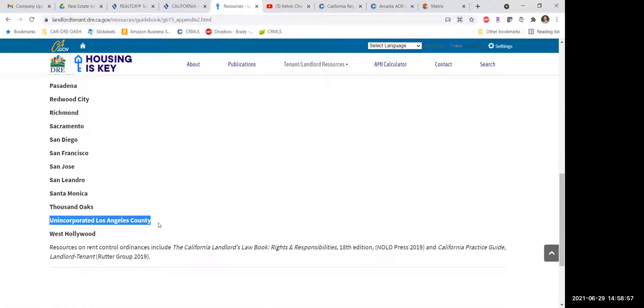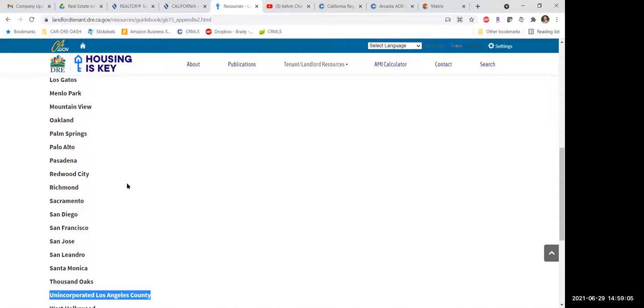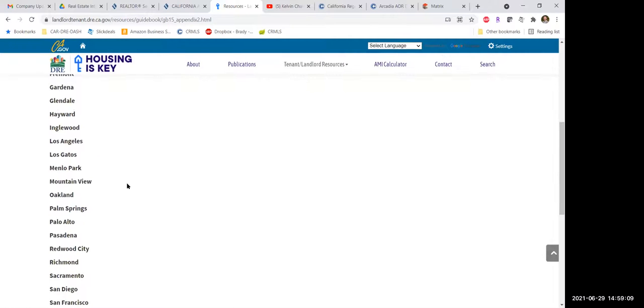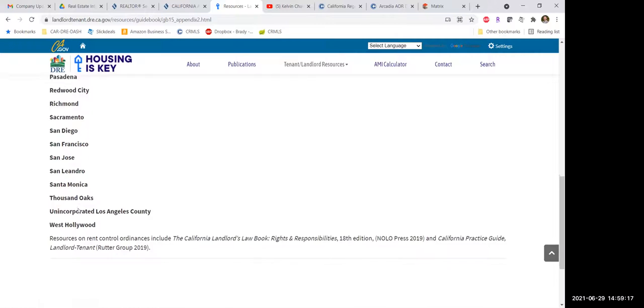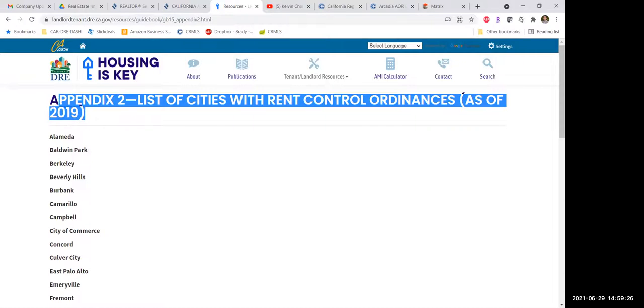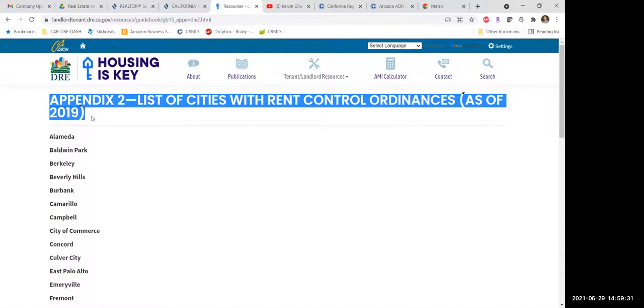Okay, so what about the Riverside area? That's a county, so check the county. Check the city. Okay, like the one in Temecula. It doesn't have it here, right? If it's not on here, then you don't have a local ordinance in place. However, this was last updated in 2019, so you can always call the city and ask, do you have a local rent control ordinance in place? If so, where can I find the language?